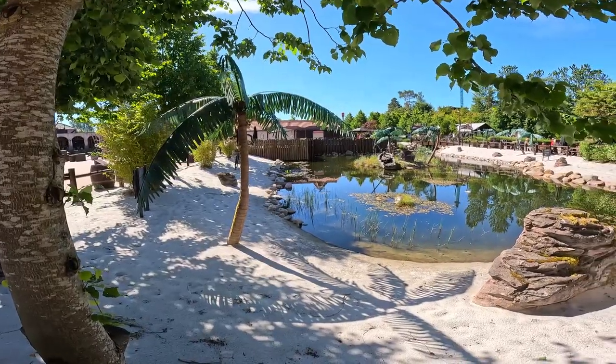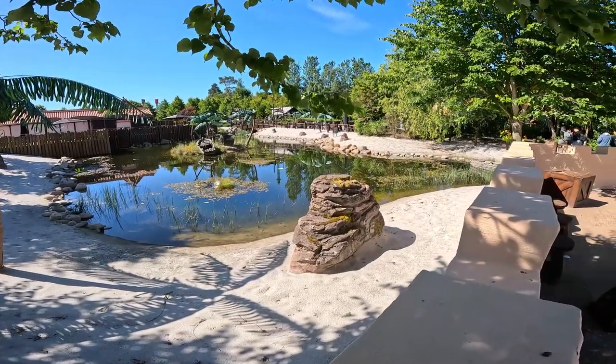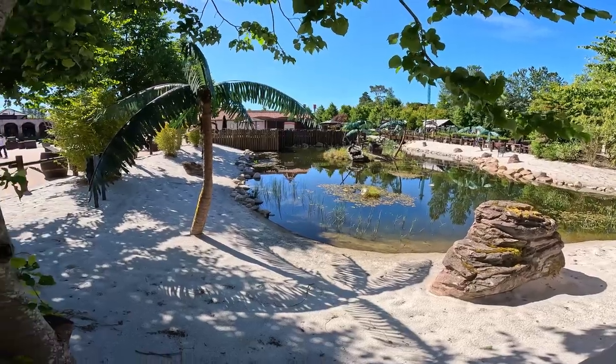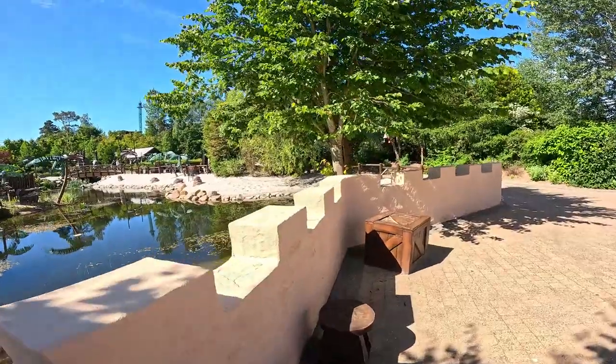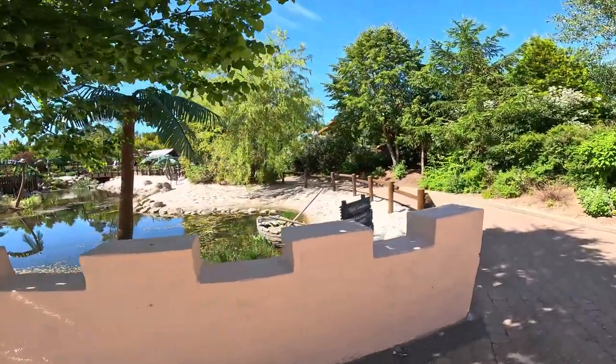There's some fantastic pirate theming just ahead of me, so I'm going to turn the camera around and give you a look. So we've got this really cool little pirate beach here with a lake and a little shipwreck in the middle. There were some water effects as well that kick off sporadically. So yeah, it certainly feels like more of a theme park than Farup did yesterday, whereas that felt much more in touch with the nature side. But yeah, all good so far.